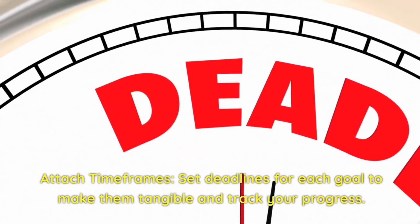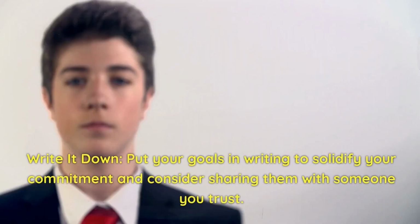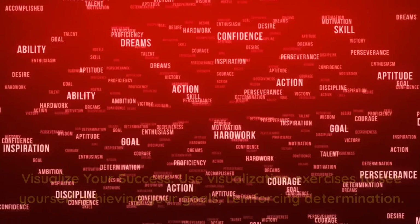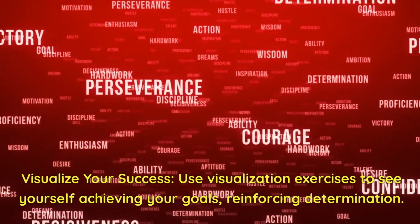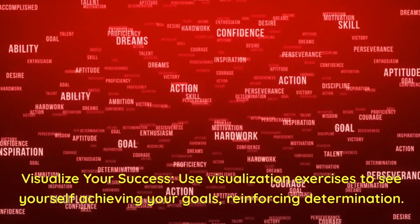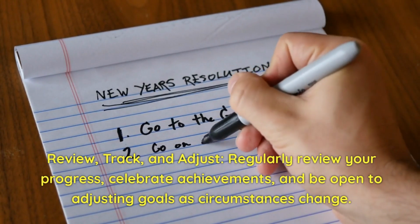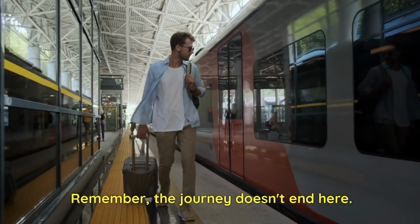Attach time frames. Set deadlines for each goal to make them tangible and track your progress. Write it down. Put your goals in writing to solidify your commitment and consider sharing them with someone you trust. Visualize your success. Use visualization exercises to see yourself achieving your goals, reinforcing determination. Review, track, and adjust. Regularly review your progress, celebrate achievements, and be open to adjusting goals as circumstances change. Remember, the journey doesn't end here.